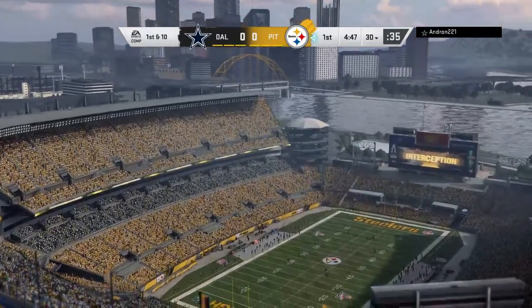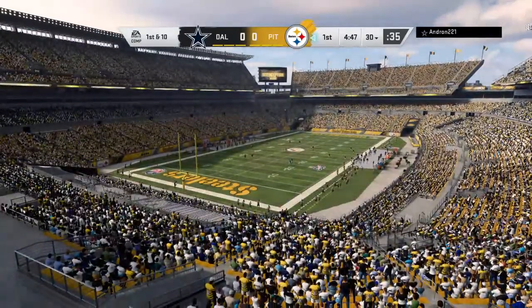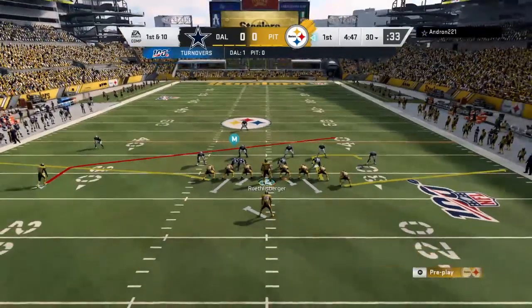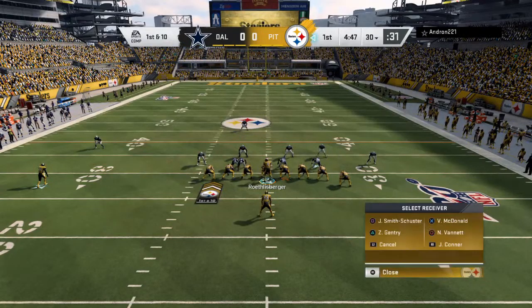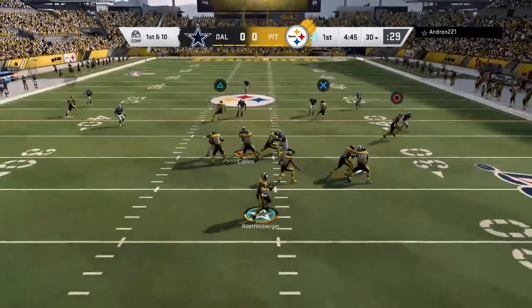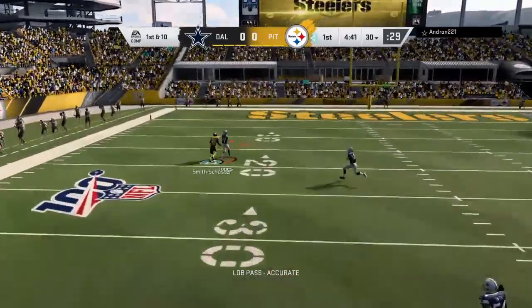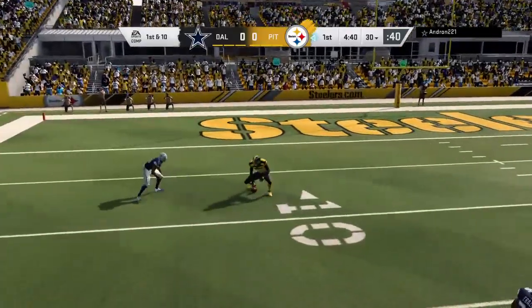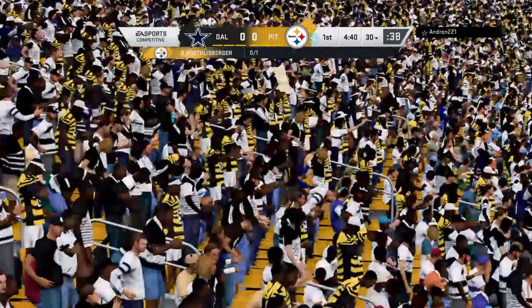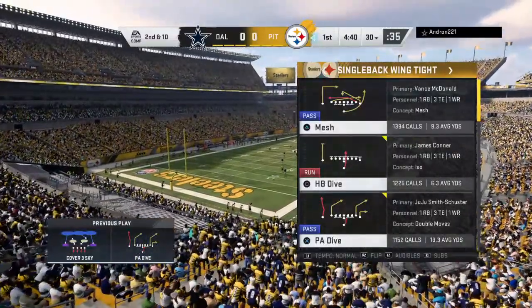The Steelers take over 1st and 10 at their own 30-yard line. So 1st and 10 now from the 30. After the interception, here's Roethlisberger. Oh, he's going to take a shot right away. And it's knocked away and incomplete. Juju Smith-Schuster, the intended receiver. But it'll be second down.